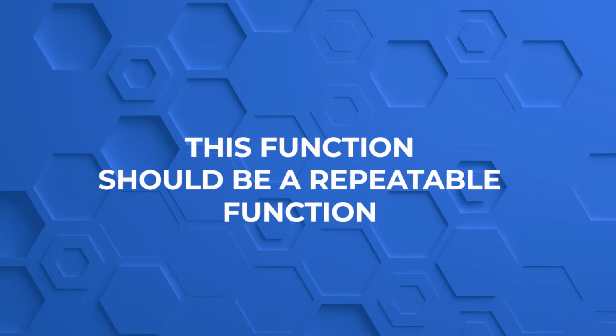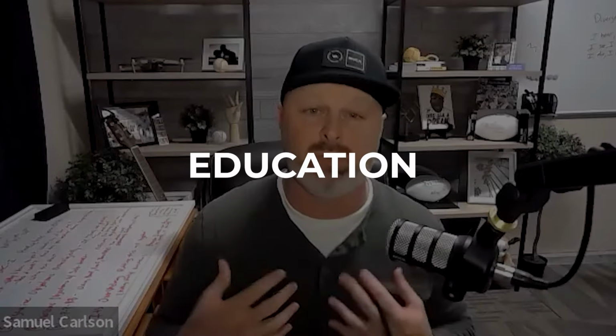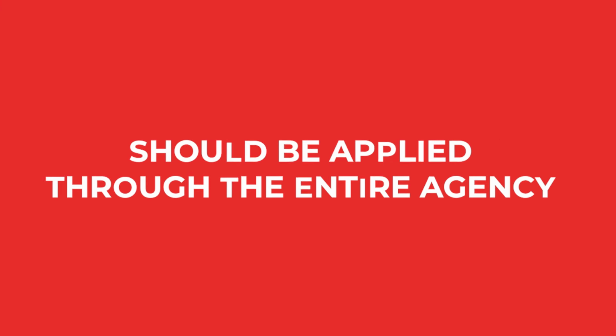And so all of these repeatable activities, because when we would go in and create an ad, it was the same buttons we were clicking. It didn't matter who the clinic in this case was. It was the same buttons every single time. And so our whole thing was, this function should be a repeatable function and should not require, in a perfect world, experience and education, which is what we had. And before UpHex, you couldn't do that. And so that was our whole thing of make this one media buyer function repeatable, systemized, and just click and go. That same complexity should be applied through the entire agency, right?